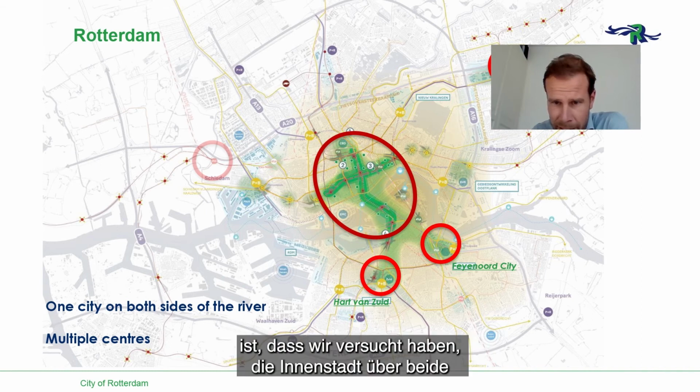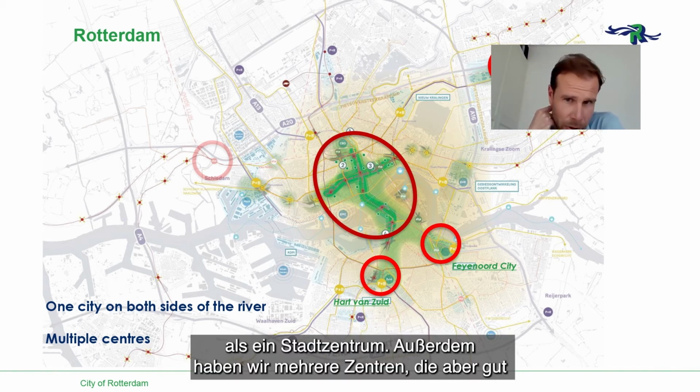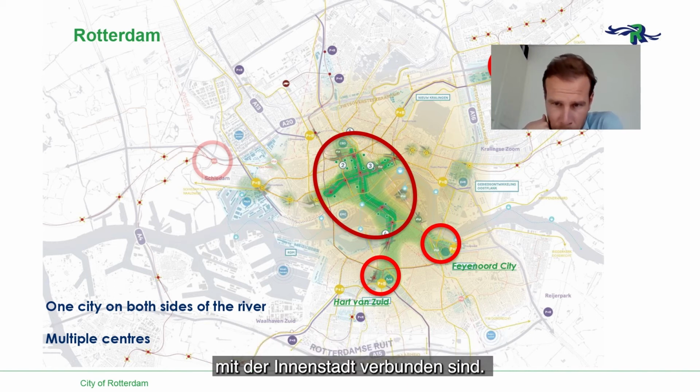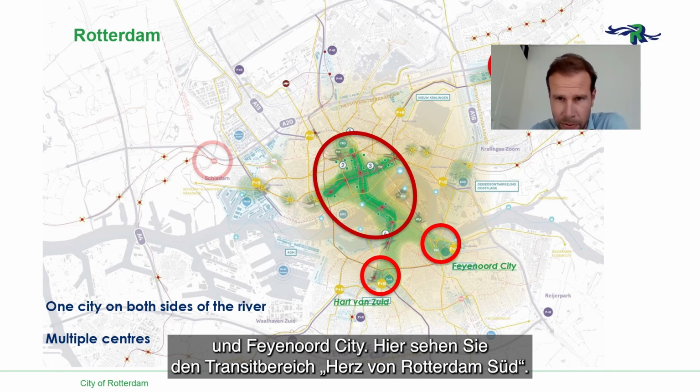And what you see then is that we try to have a city center that stretches on both sides of the river, to make a city not of north and south of the riverbanks, but one Rotterdam, and also that we have multiple centers that are really well connected to the city center. And I'll show you a few examples, Hart van Zuid and Feyenoord City.